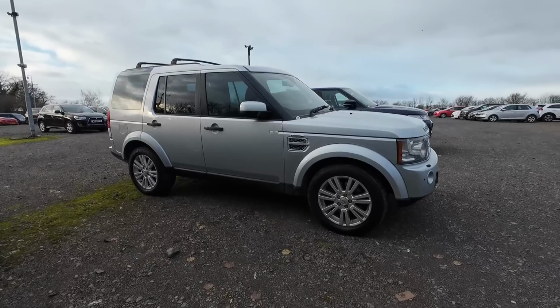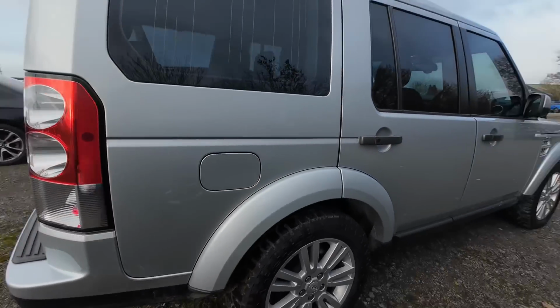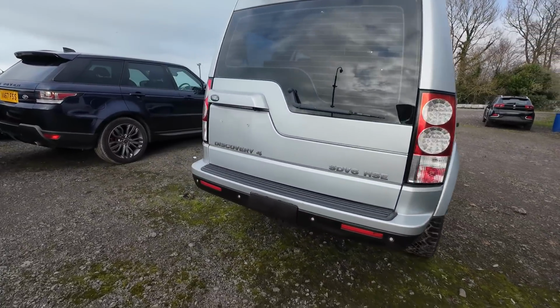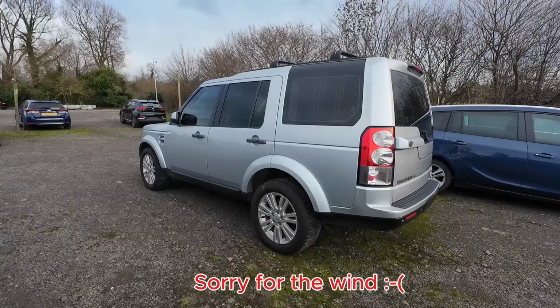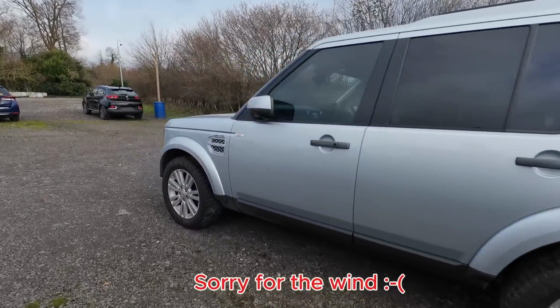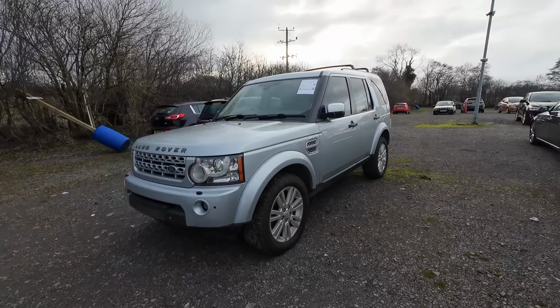Knobbly tyres on, quite like the look of it. It's very, very clean this. Like I said, it's a 2011 plate. Disco 4, 3 litre diesel. It's a bit mileagey, like I said, that's why it was a little bit on the cheap side. But in fairness, these have come down quite a lot over the last 18 months. Insurance is difficult, road tax is the killer. Not going to be an issue for my customer because we're going abroad, but that's the reason why you can pick these up cheap.